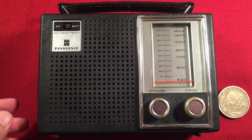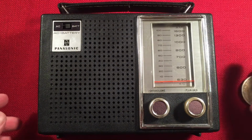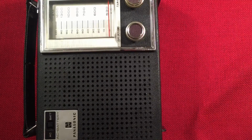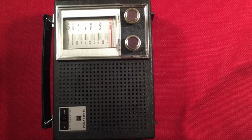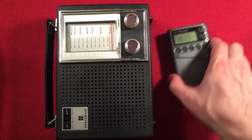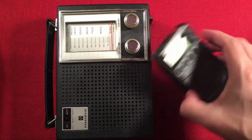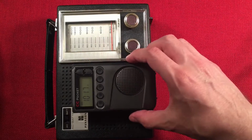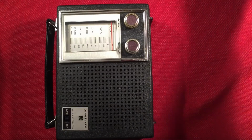For size comparison, I'm going to move Apollo. I'm going to slide over just for a little bit, buddy. All right, so I'm going to have to bring this up some more. Okay. So I don't have much to show, but let's go ahead. CC pocket. Yep, this is back in the day. AM band only. Wow, doesn't that show you where portables have gone?